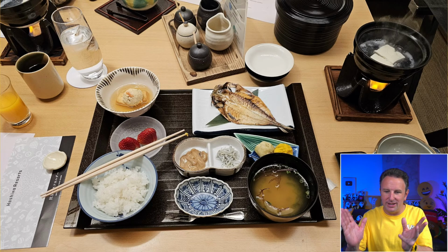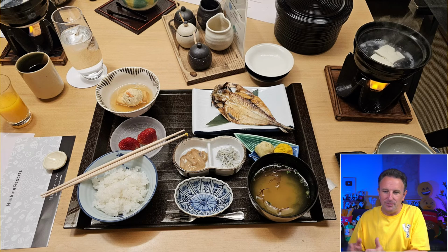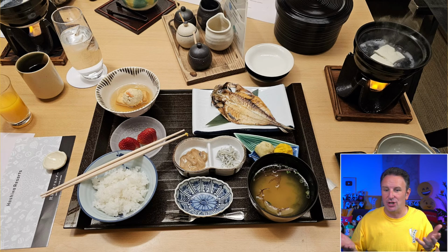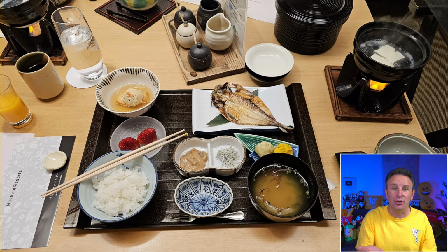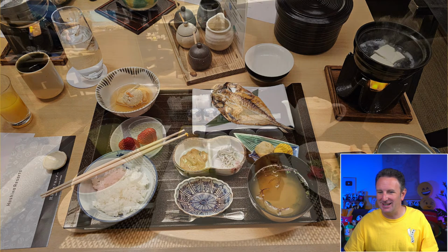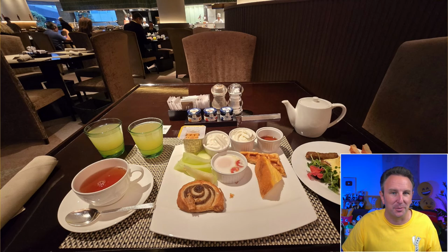But what you will notice on this plate of food, you will notice rice, you will notice soup, and you will notice some kind of fish. A very typical Japanese breakfast. If you want the cultural experience, go for the Japanese breakfast. If you want the comfortable experience, go for the Western breakfast.